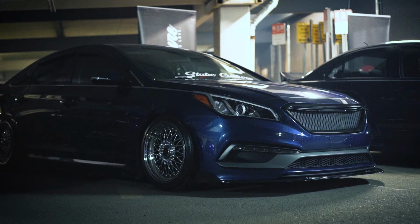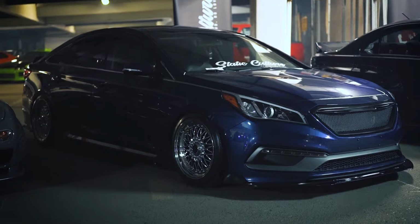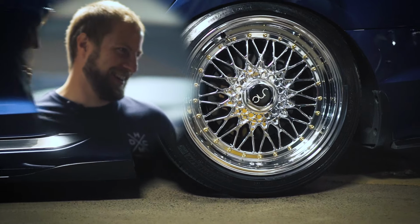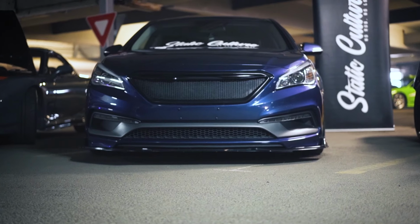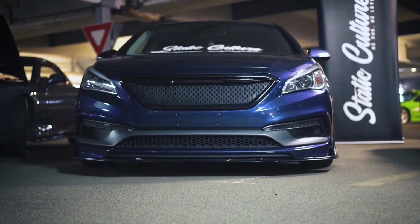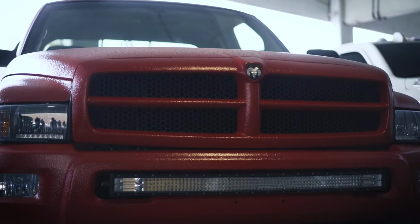Is that a Sonata? That is actually sick. There's a Sonata. Look at the Sonata, man. That is awesome. I drive a Sonata, boys, or my wife does.